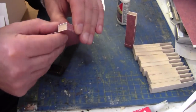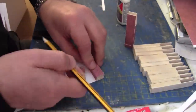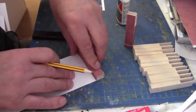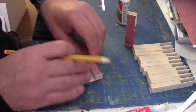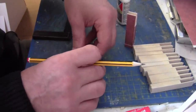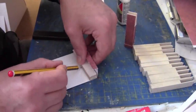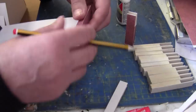Right, now for the last one, just make sure you've got all the card nice and neat and tight all the way around. What you do is just lift up the flap and put that back in the corner. Yep, so it's that way. And then just mark it again, and we cut that off.